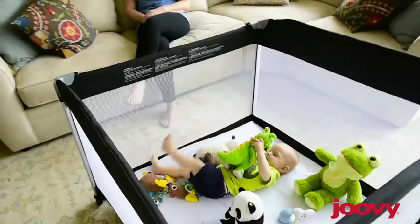In fact, it can easily fit multiple kids, making playdates more fun for children and relaxing for us, if you know what I mean. After all, sometimes you do have to take a shower.